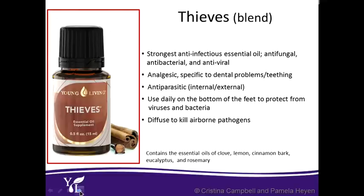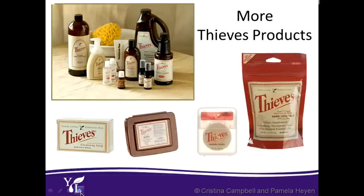So you diffuse it and you kill all those airborne pathogens, as well as you're breathing it in, so it's also supporting your body as well. Here are some more Thieves products. Thieves, we have a whole kit that has the Thieves hand soap, foaming hand soap, the hand sanitizer, the Thieves spray, the Thieves mouthwash, the toothpaste, the Thieves household cleaner. It's a great kit to have.